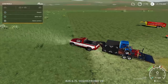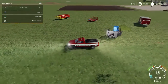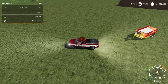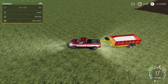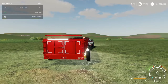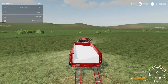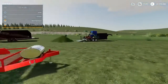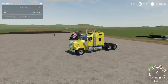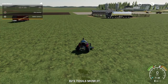And yeah, I want to show you the last one, because the second, or the B type, is the same type, it's just a little bit smaller. But this one is like the big tipper from 82 Square Studio. If you press L1 and X to unfold it, then you get these ramps out, which are pretty nice. I wonder if I can get a mower on board now. Let's try this one. This is, of course, strapped down.